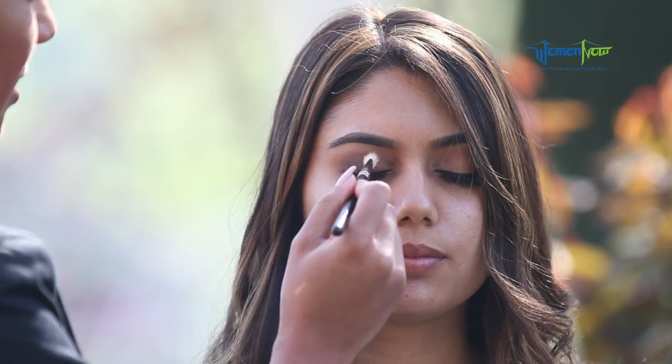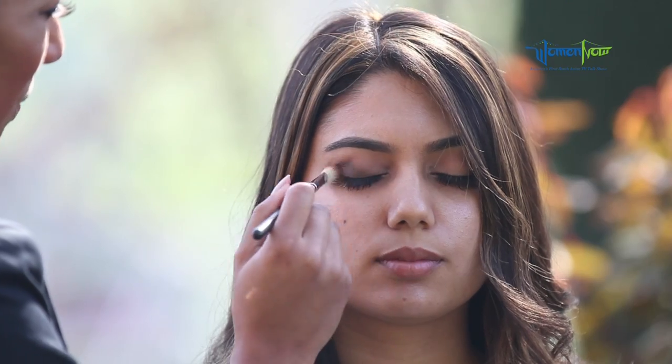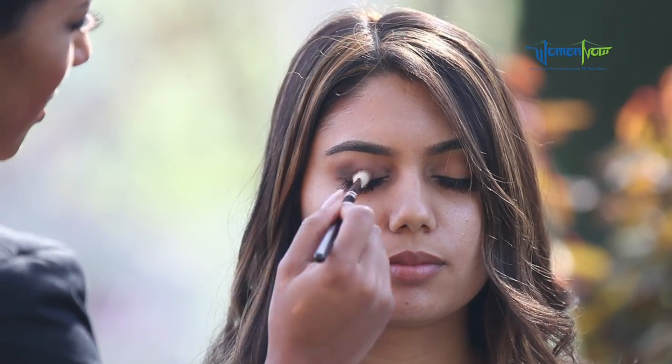So you can see on this eye here, it's slowly coming together. And I'm just gonna literally bring that dark color all the way to the inner corner, and that's just gonna be it on her eye for a day look. Because like I mentioned before, we don't want it to be too dramatic because this is for work, so we gotta be a little bit chill.